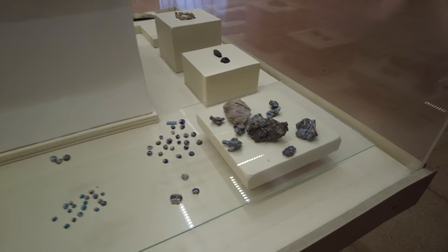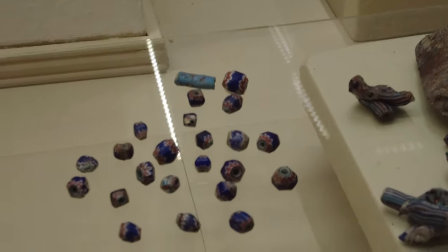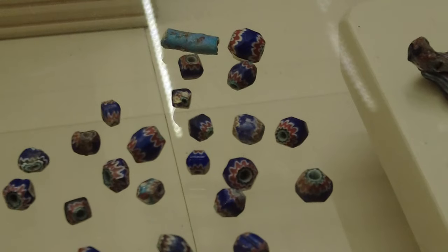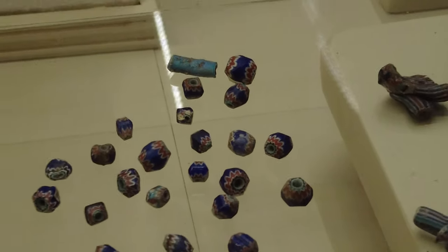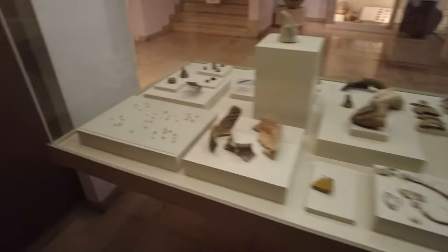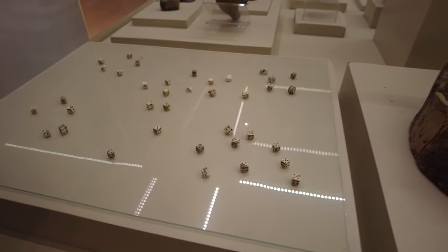These are so cool. Look at these. I don't know if you can see this. I can zoom in. But look at the colors on these beads. They're very cool. These are what look like dice over here. Oop, hit the glass there.